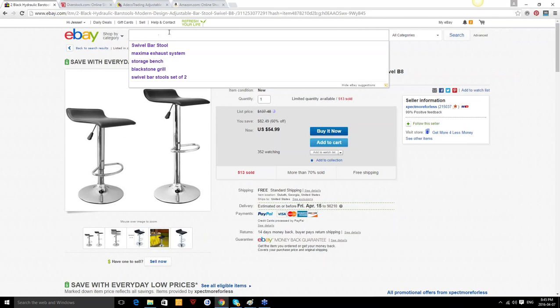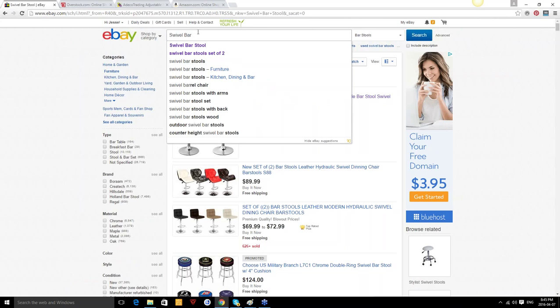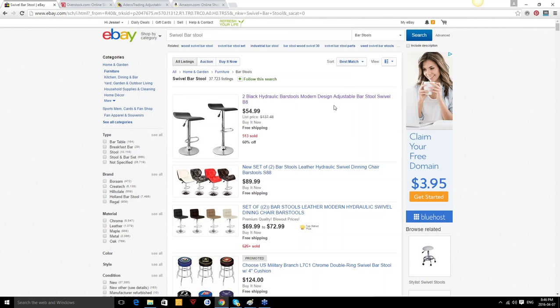Another thing I was talking about with titling is to put the keyword in the eBay search bar. So just put in stool. And you'll see here all the keywords that buyers are using for these bar stools. I'm just going to stick with swivel bar stool, because the ones on top mean higher search volume from the actual buyers. So we're going to go with stool. You can go with stools as well. This is the primary keyword I was talking about, the 3 primary keywords. The rest is just filler keywords like modern, adjustable, hydraulic, etc.